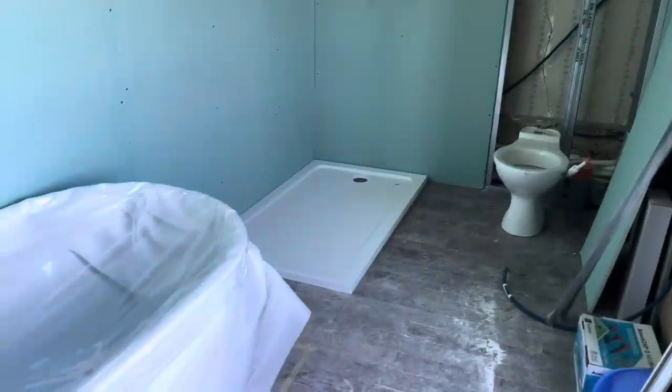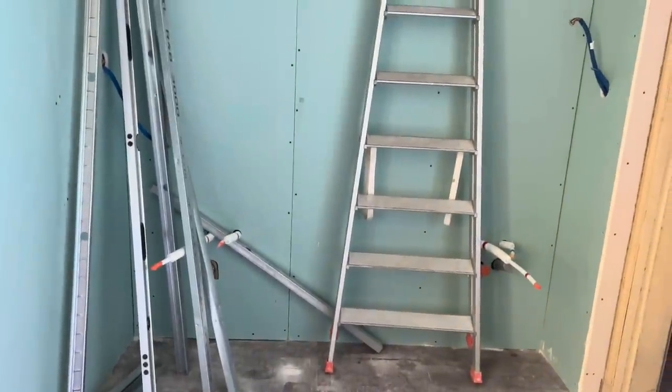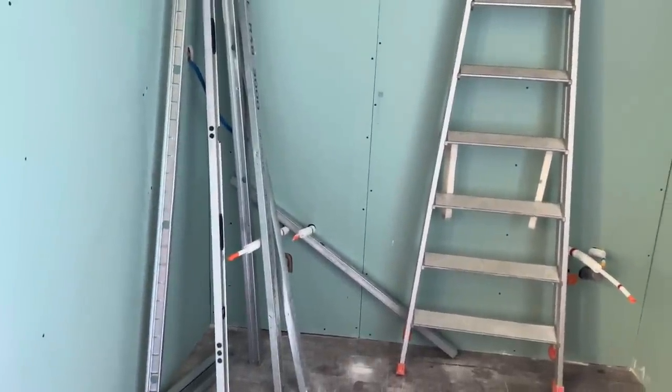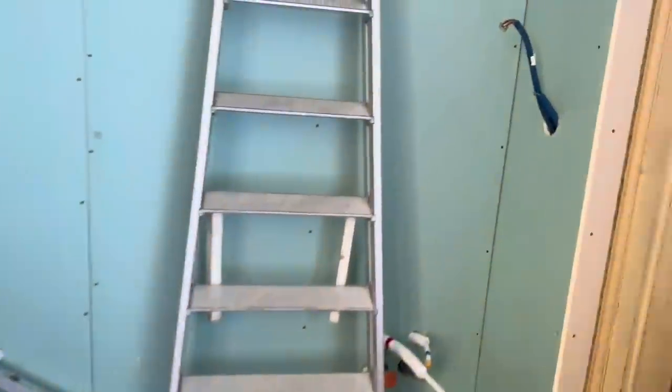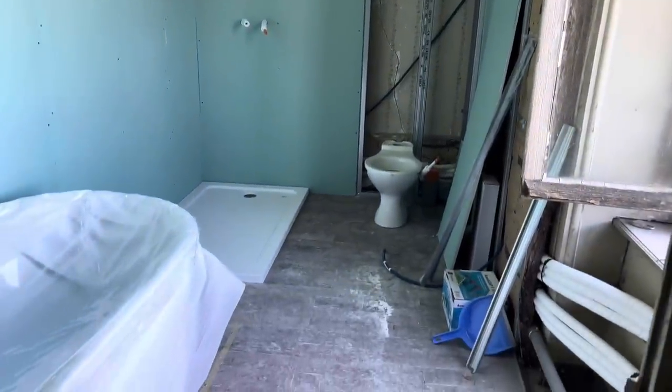We've got the shower in place there. We've got the bath in place. So, I think it's going to look lovely with the dresser over there, and that up there, and I can have a lovely chair over there. I think it'll look lovely. Can't wait for this bathroom to be finished.